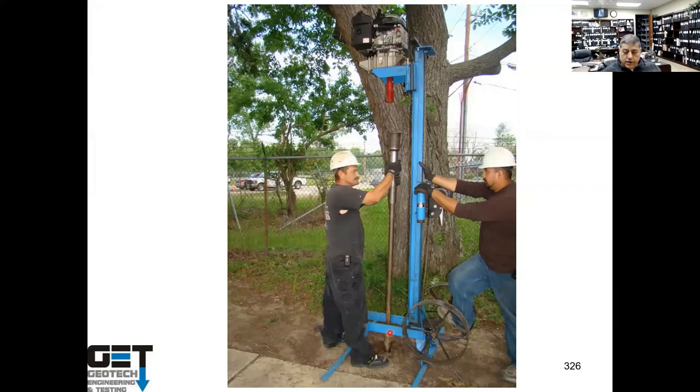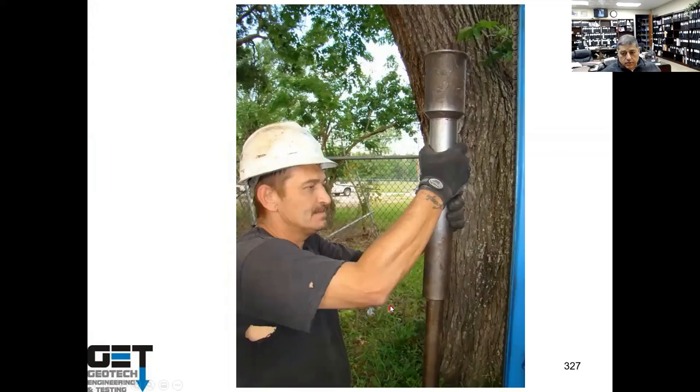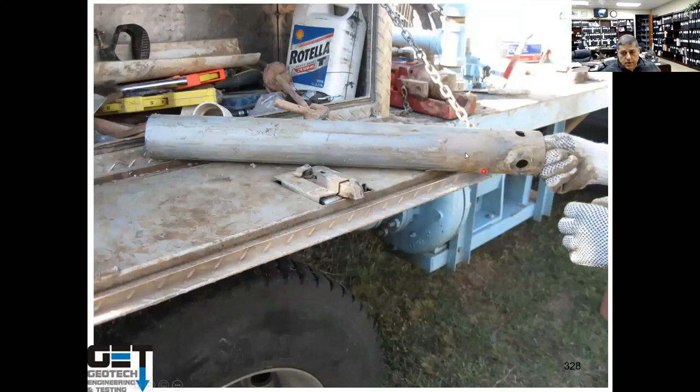We do most of the borings next to the biggest trees on the site. The trees tell us how deep your foundation is supposed to go. Here's a weight. You drop the hammer and you get the samples. Most of the samples are taken with Shelby tubes. These are 3-inch diameter tubes.